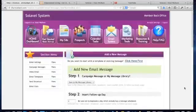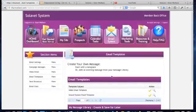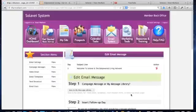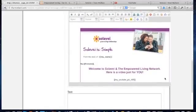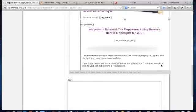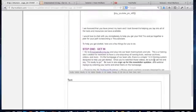Okay, so let's go in and take a look at one of mine, and that way you can take a look at what they look like, the way I've created it. So I go in here, and here's my Welcome to ShareSolavei and the Empowered Living Network. I'm going to go in here and just show you what it looks like. I created it in here. Let me just pull this down for you. And you will be able to see I went ahead and put my pic in there. Welcome to ShareSolavei and the Empowered Living Network. Here's a video just for you. And I went in here and I went ahead and wrote more content. I wanted to connect with them and immediately get them started in that 1, 2, 3 training.